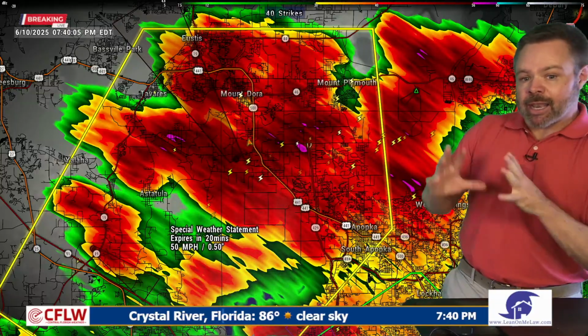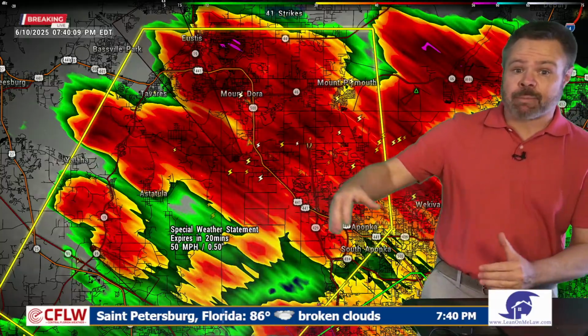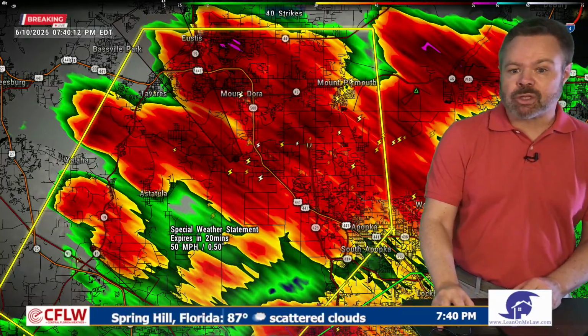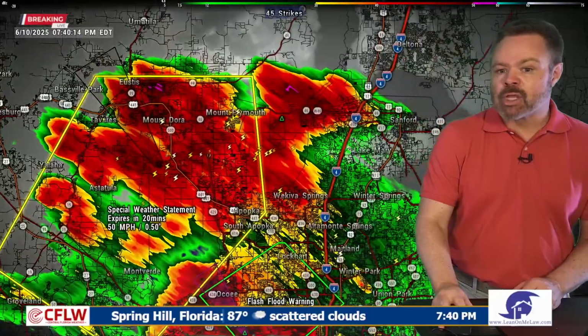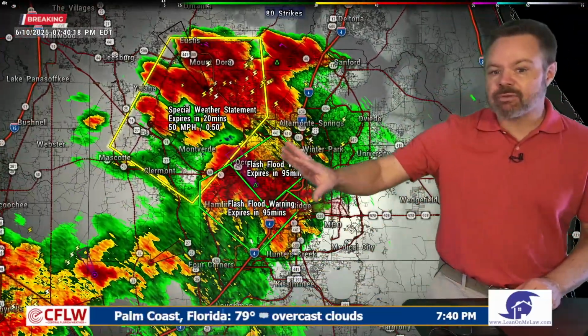Now we have at least allowed the severe thunderstorm warning to expire. It's been replaced by a special weather statement. But now you have some really heavy rain up towards the Mount Dora, Mount Plymouth, Apopka areas, Wekiva Springs, areas east of I-4 that have been relatively quiet.